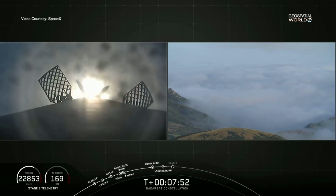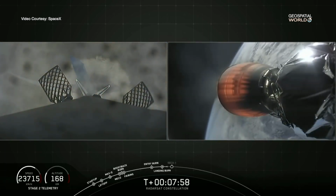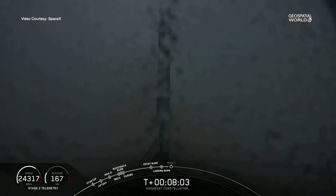Landing legs have deployed. Okay, there you can see, again through the fog, but at least a little bit more clearly this time, Falcon 9 has landed at landing zone 1 back at Vandenberg Air Force Base.